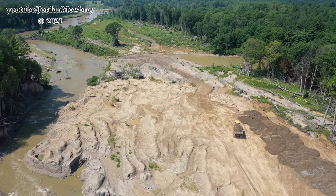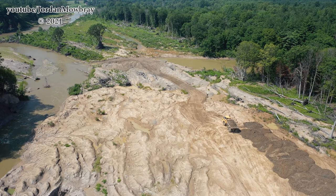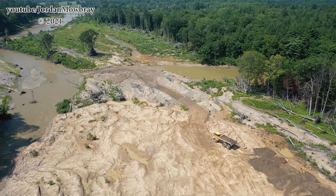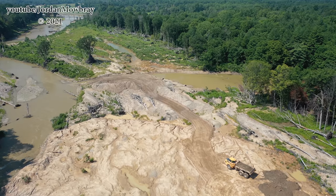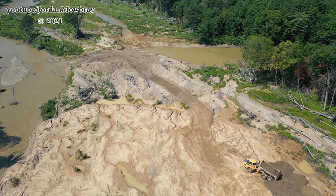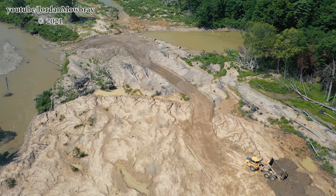Just missed it. On the bottom left of the screen was the Edenville Falls. We'll get a little bit better view. Right now I was just focused on watching where this off-road dump truck went, though. He pretty much went here to the end of the pile, backed up, and dumped the load right there. You can see where all the earth was scoured when the earthen embankment failed and washed all the sediment all the way down to clay in this area.